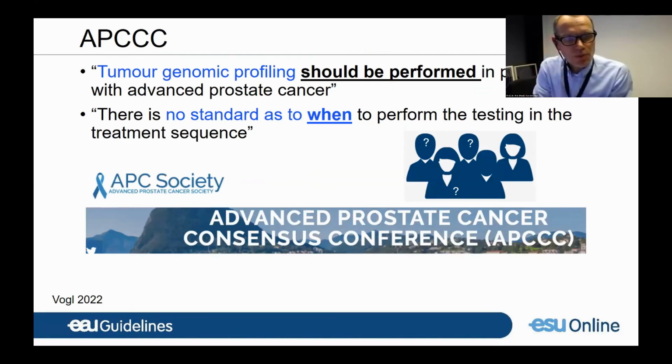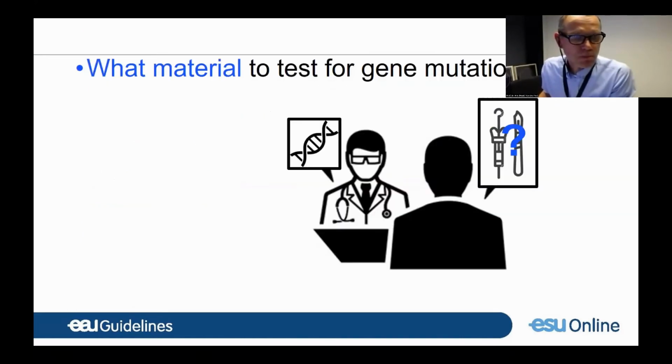So if we don't know, we sit together in a consensus, which is the APCC, just recently published, and they ask the same thing: when do we have to do genomic profiling? It should be performed in patients with advanced prostate cancer, as the NCCN recommends. But there is no standard for when this actually should be done at the moment.